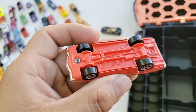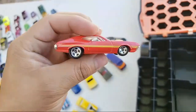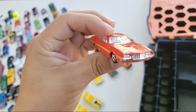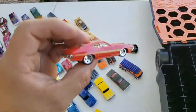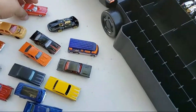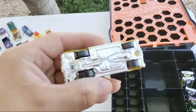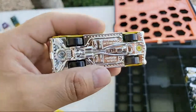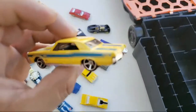I think this is a Torino. Yep, yep. Nah. Gran Torino, man, just like the movie. But in the nice red. This is a... What is this one? Some kind of Ford, I think.